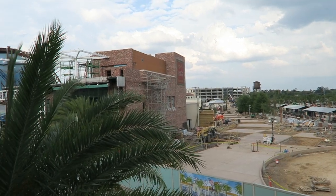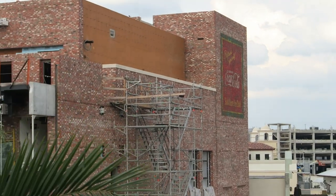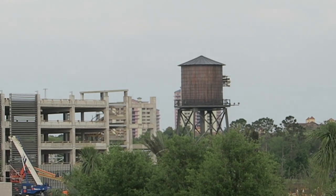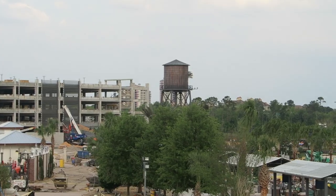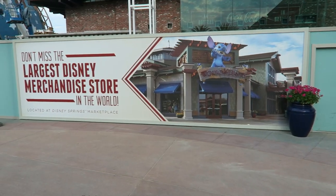And this is the World of Coca-Cola that's coming here. There should be a really cool meet and greet with a polar bear, if things are correct. And off in the distance, we've got the new water tower. So they're not replacing the Earful Tower from Hollywood Studios here. I know that was rumored for a while, but they got their own tower. And somehow, isn't that what it's all about?